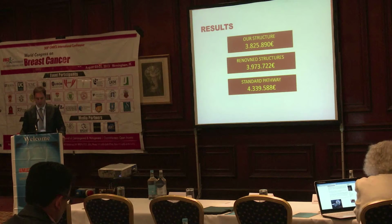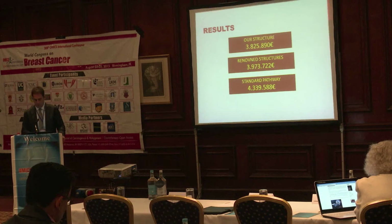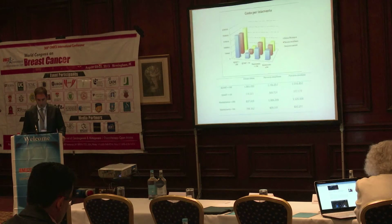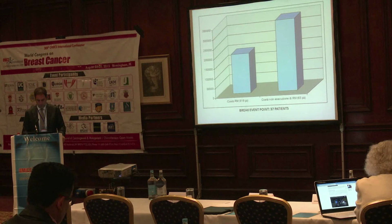Summarized, our structure has paid for the 767 persons 3,825,000 and so on euros. The other structures would have paid more than us. This means that we have saved more or less 150,000 euros in comparison with the most renowned center in our country, and more or less 500,000 euros in comparison with the standard pathways the normal, so to say, normal hospitals follow. This is, of course, coming from our numbers.